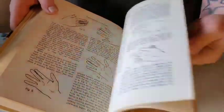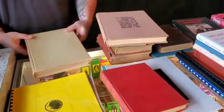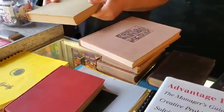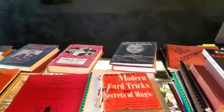Well, there we go. Those are all the books today. This is the last one for today. And again, first edition Modern Coin Magic, $40. There's no loose pages or anything. Binding shifts a little bit, but all in all, it's a really good condition for being a first edition.